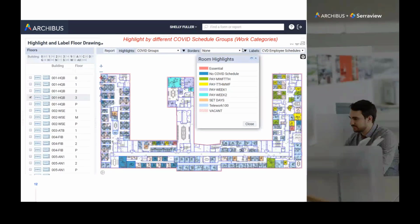This was another view that we had existing. That's our highlight and label view. This is a really flexible view that we use almost daily. It's much like the Space Console, where you can select the different highlight options and the different label options. So just pulling in a couple of new data sources to do those highlights, we can now see the floor plan highlighted by the work categories that are assigned to the employees as of today, and see any locations where we might have a concern.